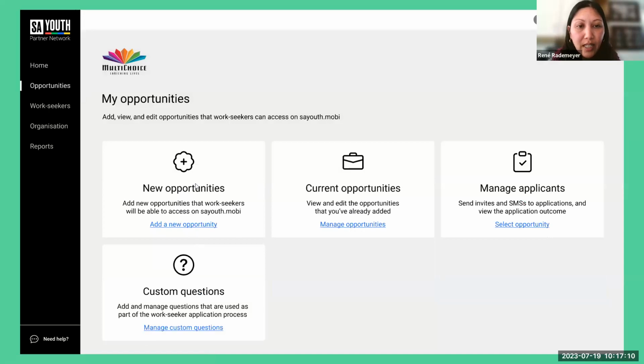And so how you do that is on this navigation pane on the left-hand side here, you'll see opportunities, work seekers, organization, and reports. And so, of course, under opportunities is where you'll go to create a new job card. Under organization, whomever the point of contact is able to add additional users. So if you have a recruitment team that you're wanting to add that's going to navigate this platform, you're absolutely able to add them all as users, and they can then just load these jobs.